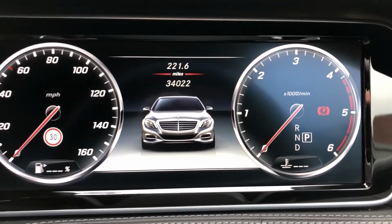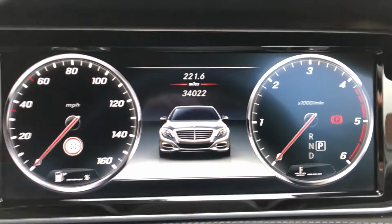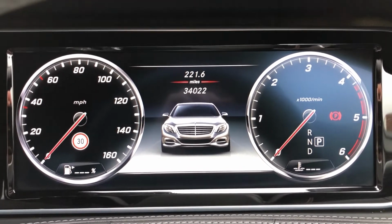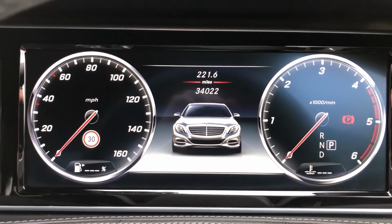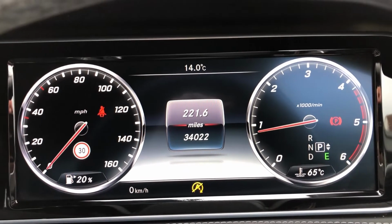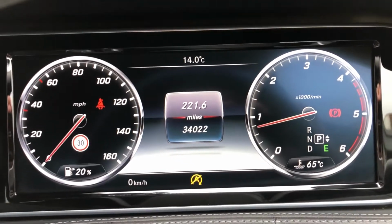So to turn it on, it isn't keyless, it is a key. You can see you need to turn it halfway, initialise it, and that brings up your little display, and you can see it's covered just over 34,000 miles. So this is not even running. Foot on the brake, turn it up, and there you go.